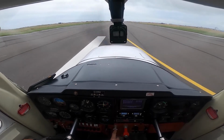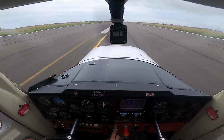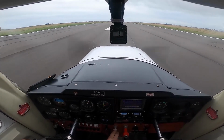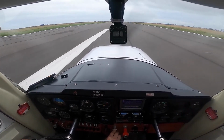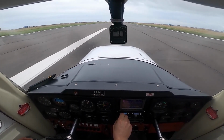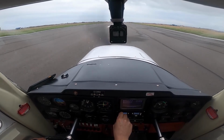So we progress down to the end of the runway. We're making a right turn on runway 13, which is cross runway, to the end of that, then taxiway Alpha back to ANT, which is Air Nav Training Club.